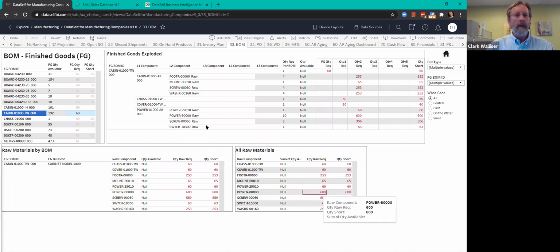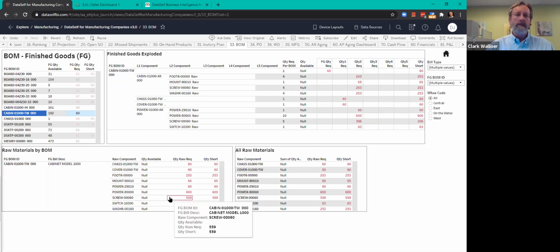Another example is that on this bill of material, where in this case the screws are listed twice, I can also get a view of that same bill of material, but rolling up all of the components into one level. So now I have that screw, even though it's used on multiple lines in my bill of material, I have that raw material summarized for that BOM at all levels. So it's the interaction between the different components to view elements in a summarized and detailed way.